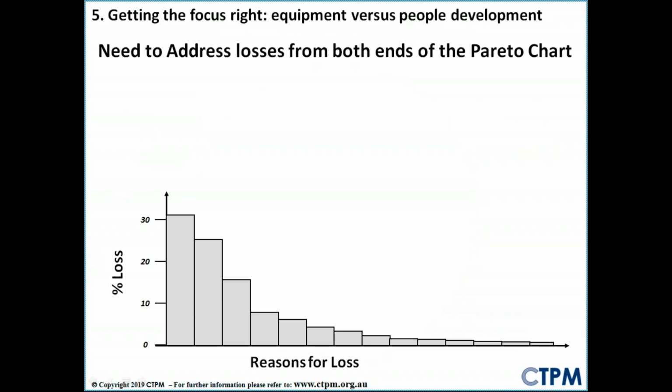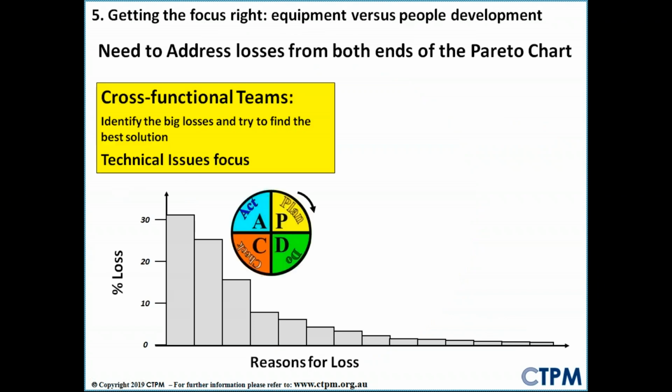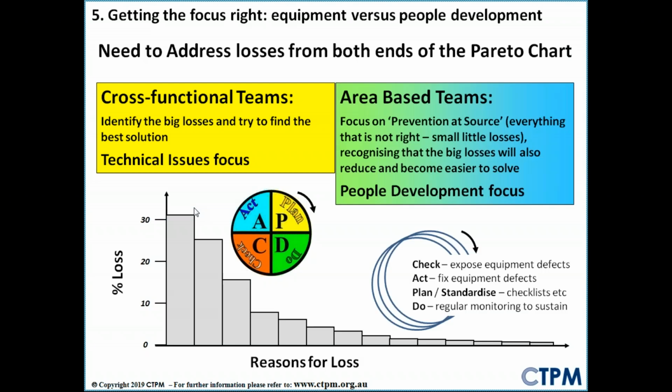The other key learning is that we need to address the losses for both ends of the Pareto. Recognize that TPM has two broad parts to it. One is about being the detective, what we call deductive improvement, which is using cross-functional teams, structured problem solving, and going out and looking at what the big losses are. And that's the thing that most companies do.